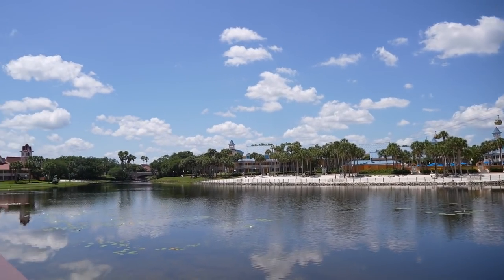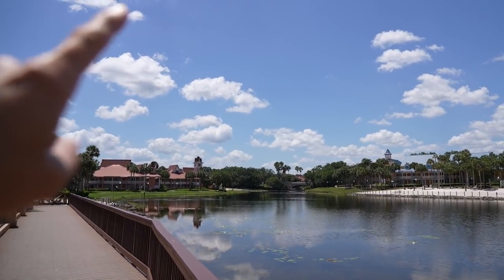Also, there is a pool slide here. I don't know why we haven't stayed here yet. This resort has all the stuff that we like. Skyliner, pool slides, delicious food. We're gonna stay here for sure. Like, we need to. So I am actually taking quite the walk and I'm going all the way over there.